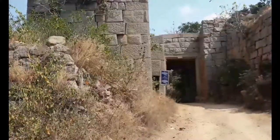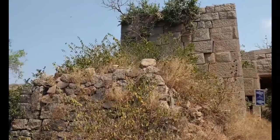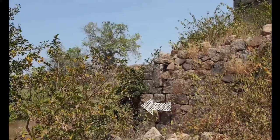On the right-hand side, you can see gaps between the stone blocks. And on the left-hand side, the stone blocks are perfectly placed with very little gap. When we compare the stone blocks, we can see differences in size and construction methods.